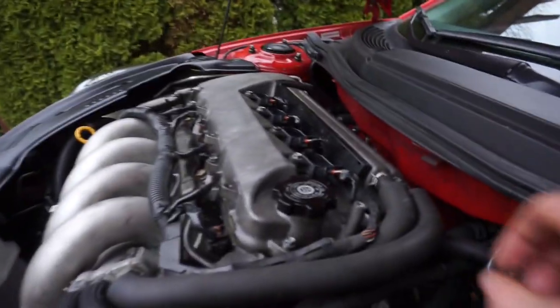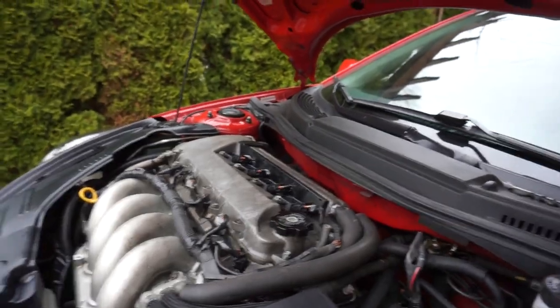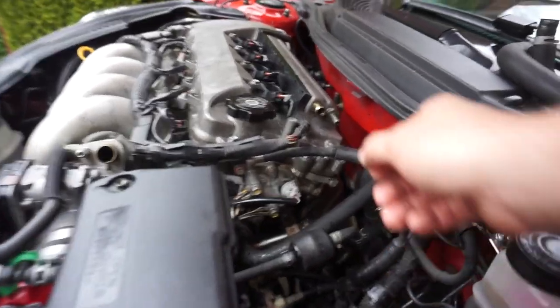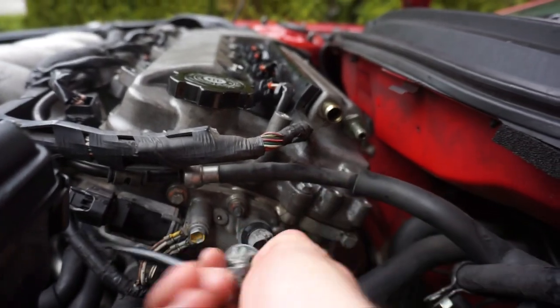Now what we're gonna do is take some clamps and pull these little guys and bring them forward. You can just take them off. Easy enough, very, very easy. So just unclip, unclip, unclip, and then just move. You can just set them up on top of the cowling or just move them out of the way. Okay, let's get this guy off.